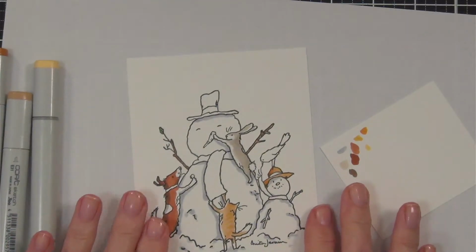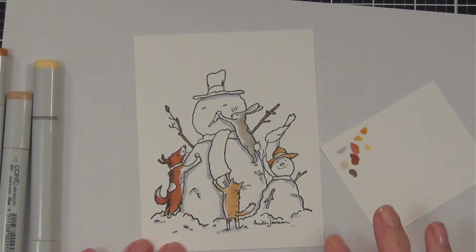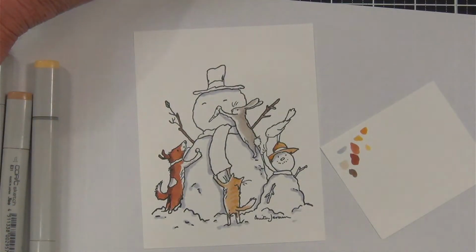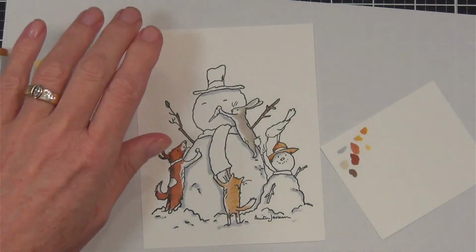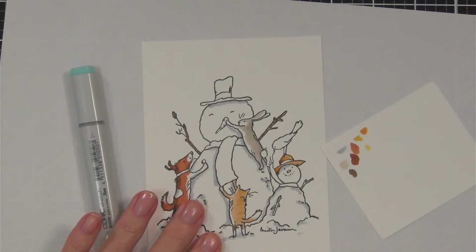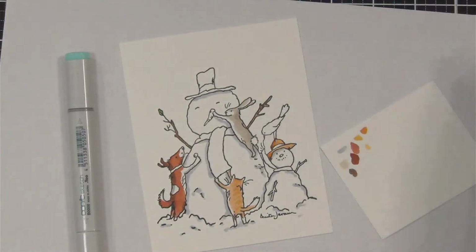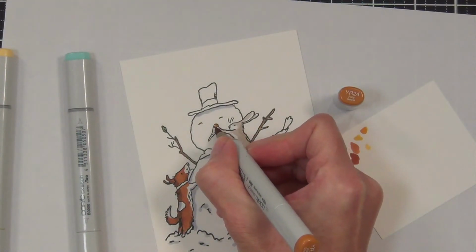I've heard about the Ohuhus, and they've got a massive colour range, haven't they? I know that Lindsay, the Frugal Crafter, I'm sure she did a review on those. Yeah, because there is a little bit of a learning curve with the alcohol markers. I should be colouring while I'm talking. I'm looking to see what you guys are up to.